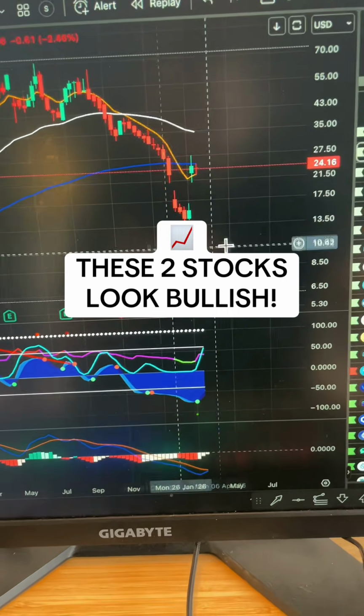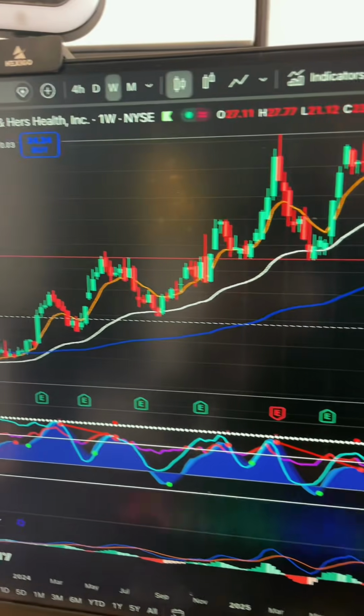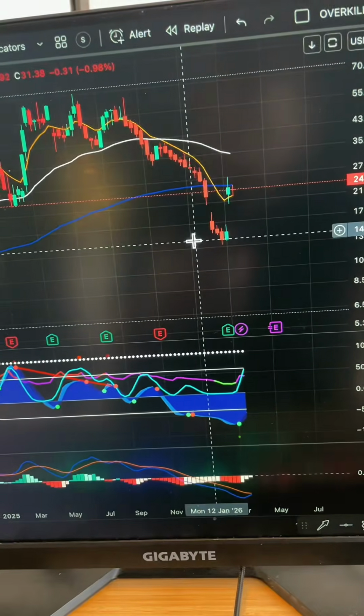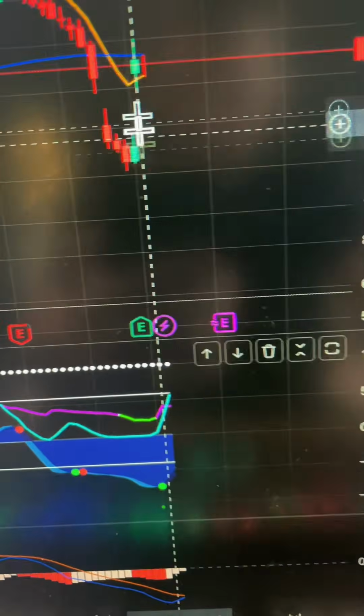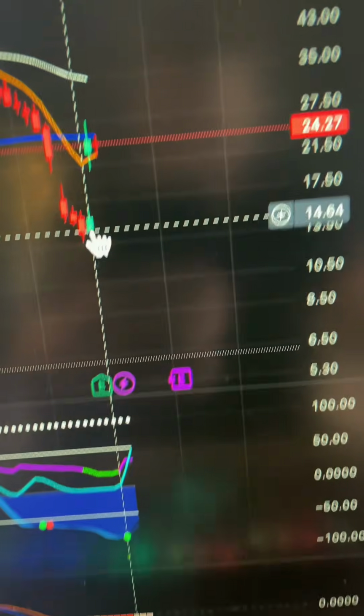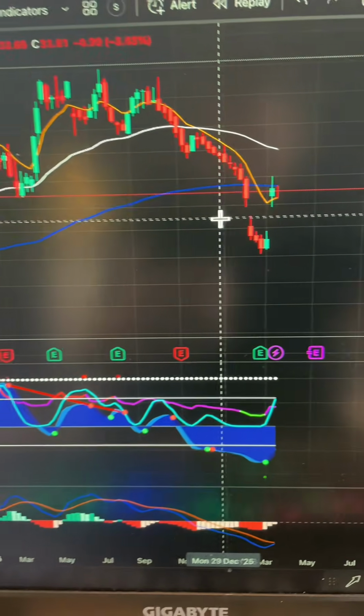All right, folks, here's two of my favorite stocks going into April here. We're about midway through August, but the first one here is going to be HIMS. HIMS is looking really good. They announced that partnership. We entered on this one right here off the signal in March. Okay, that came right there around $15. It gapped up the next week on that partnership news, and this thing's just looking so good.